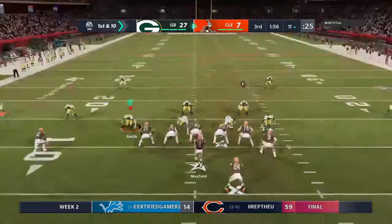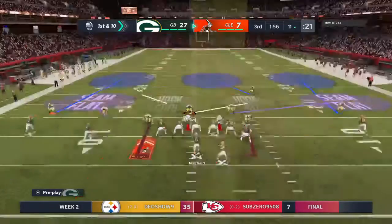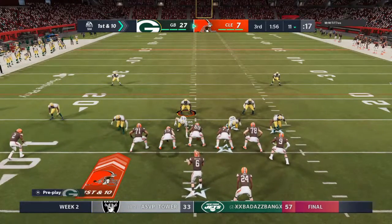The Cleveland offense ready to go. I'm coming. Check. Check 52. Check 9. Real. Let's go.